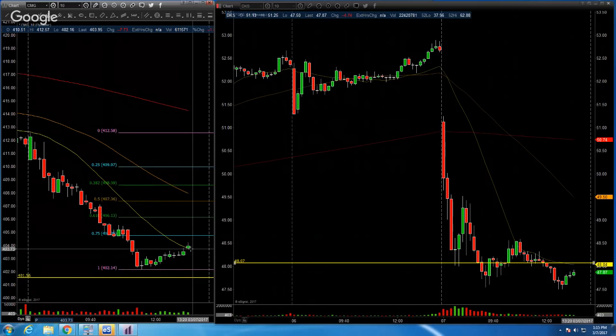315. We got about 4.5 minutes left. Let's see if we can stay above the 20. And if we do, I want to see a little more follow through. Then I think we could get up here a little bit more. So keep an eye on that one.